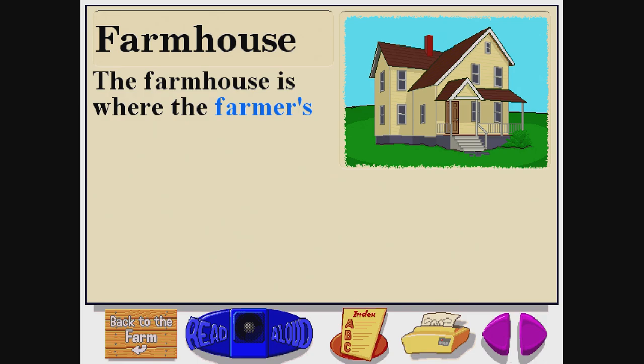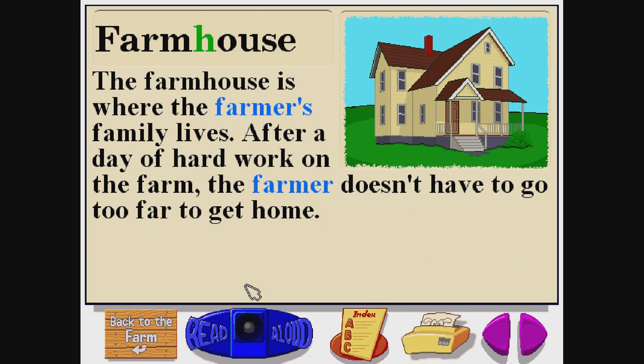Farmhouse. F-A-R-M-H-O-U-S-E. The farmhouse is where the farmer's family lives. After a day of hard work on the farm, the farmer doesn't have to go too far to get home.